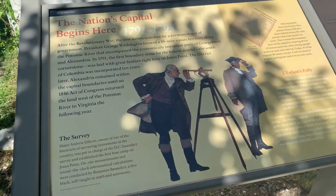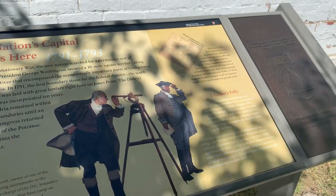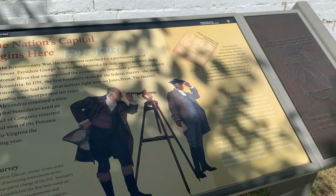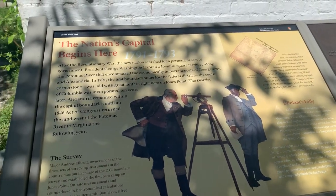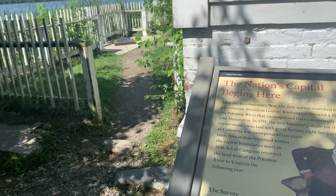This talks about surveying and how the nation's capital begins here. After the Revolutionary War, they wanted to keep a 10-mile square territory along the Potomac, and Jones Point is part of that.